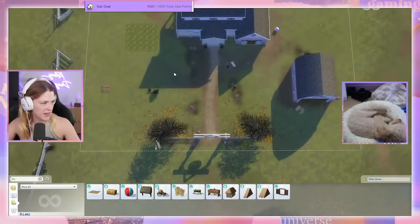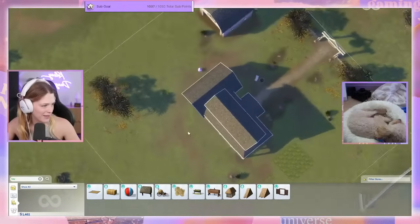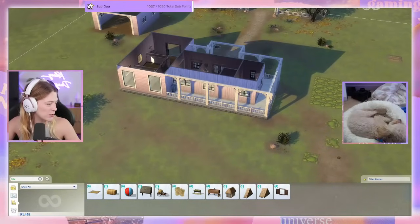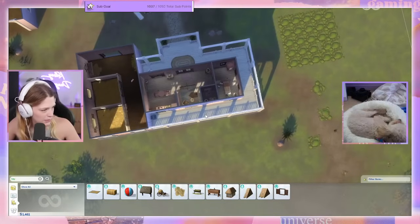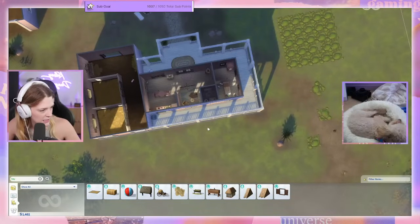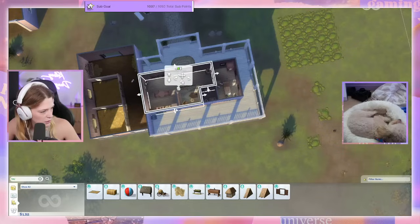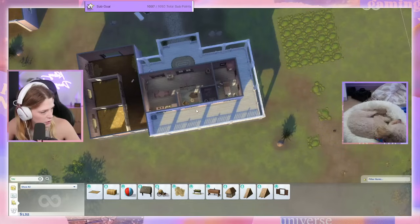Okay, we still have like 1,000 simoleons. So my thought is to expand the house. The thing I've been wanting to do for a minute. Okay, so we could pop this guy here and push this guy out.